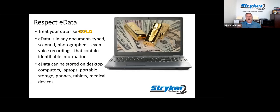Respect your electronic data. Treat your data like gold, because it's worth gold. It's found in documents and scanned documents and photographs and voice recordings, and it's found everywhere. It's stored on desktops and laptops and portable devices and your phone and medical devices. It's all over the place. And you have to be cognizant of where it resides, how you access it, how you communicate with it, and how you secure it. Because that's the gold, that's the value.